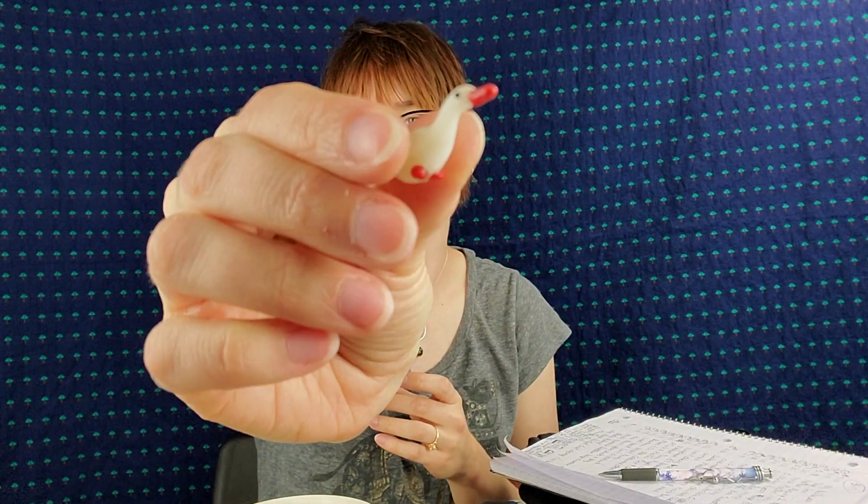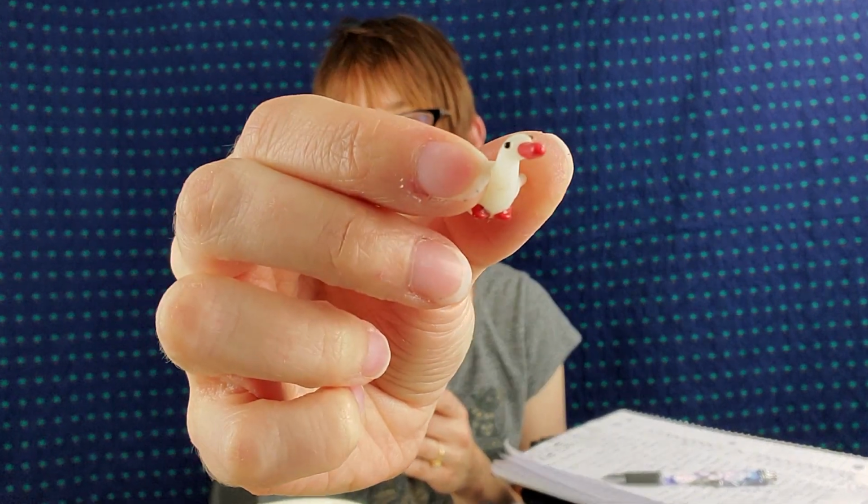And then this one's cute. It's a little white duck. And he's cute. And like I said, some of these will go in my little box, my printer's box, because I like smalls.